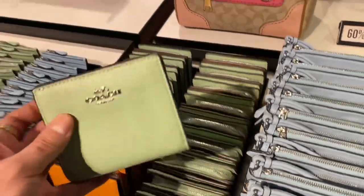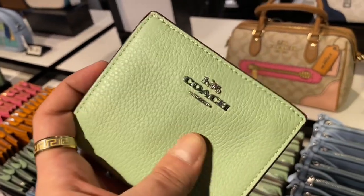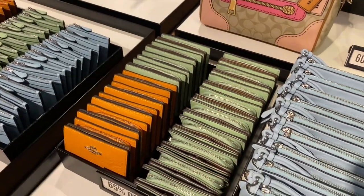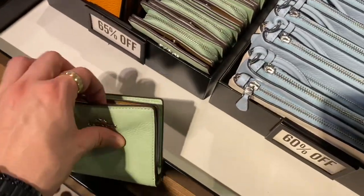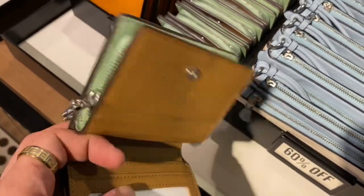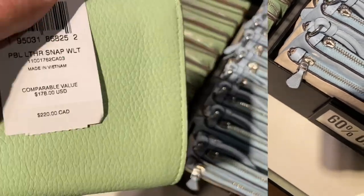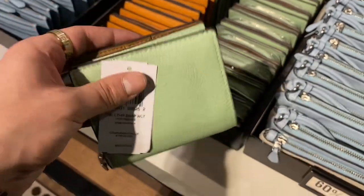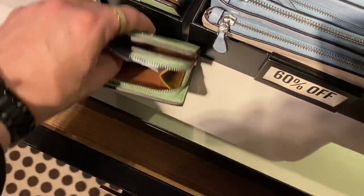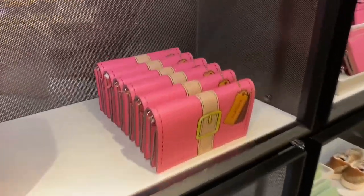But next up, we got the Snap wallet in that nice, light pale pistachio color again. The wallets here are 65% off. Just quickly unsnap it. Just your average Snap wallet with the updated color of the pebbled leather and $220. 65% off of $220. Like, that's a little more forgivable. A little bit more forgivable, but just a little bit.